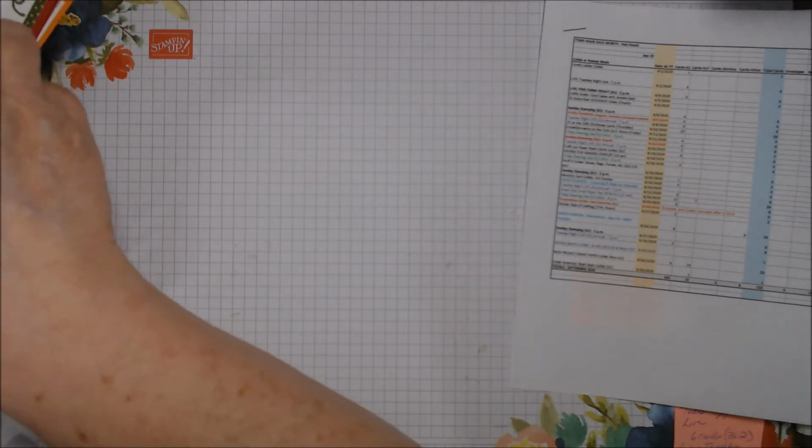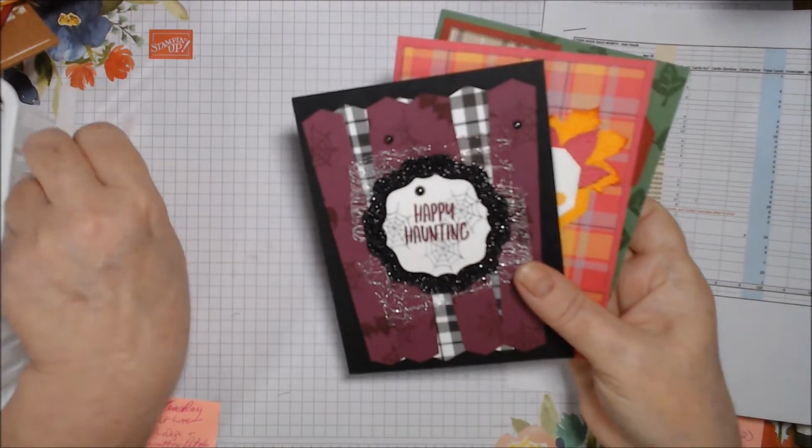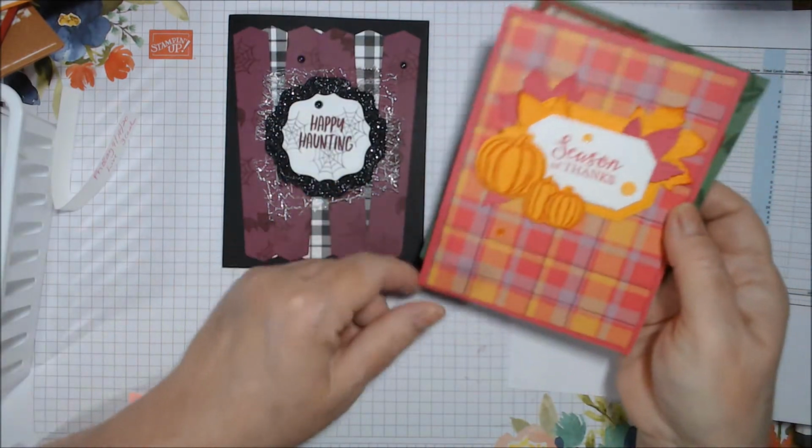And then these are from a Friday Live. 3 cards. Again, Halloween.